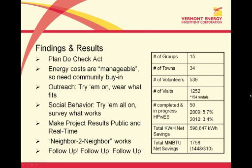In terms of outreach, we offered our local coordinators everything we could think of, but then they should use what fits. We had one fellow who in January would drive around with a door hanger and look at which roofs had the most ice. In terms of social behavior, try everything on and then survey what works. In terms of making the project results public and real time, I found it really helpful once you have that community buy-in to put out a big kiosk in front of Town Hall. Let the community know what the results are, what's improving, what's working.